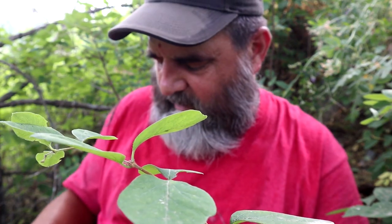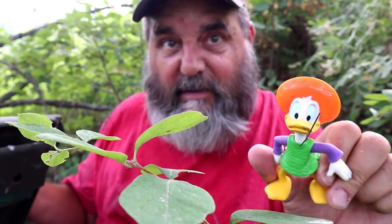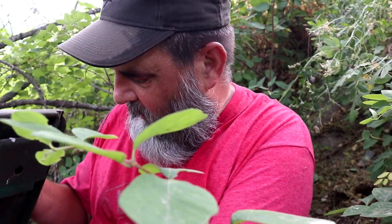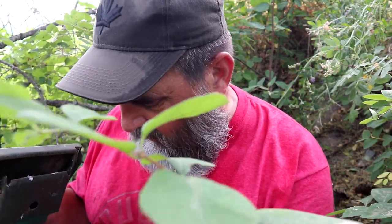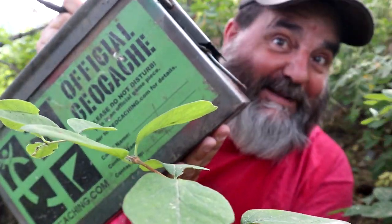And there's some bunch of swag in here. There's a Donald Duck, elephant, crab, some kind of transforming egg thing, Tyrannosaurus Rex. Oh, and strawberry shortcake girl. There we go. Cache found. Love it.